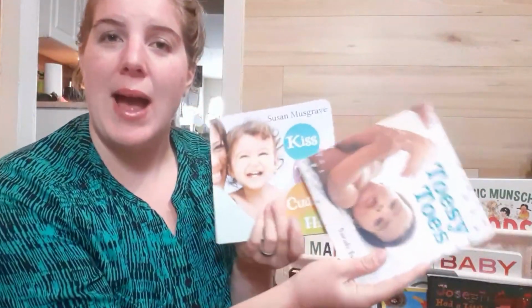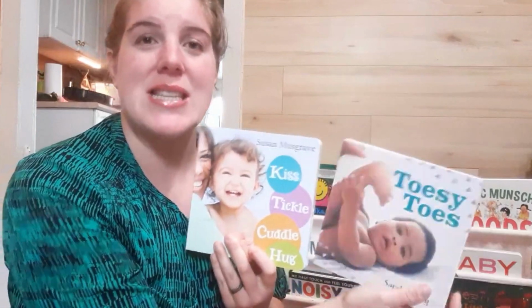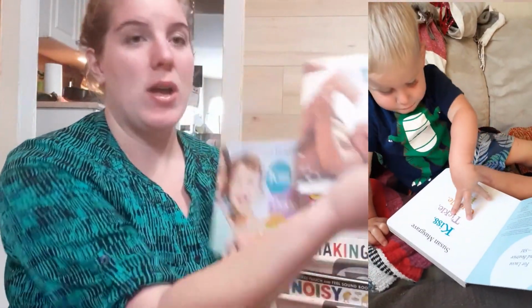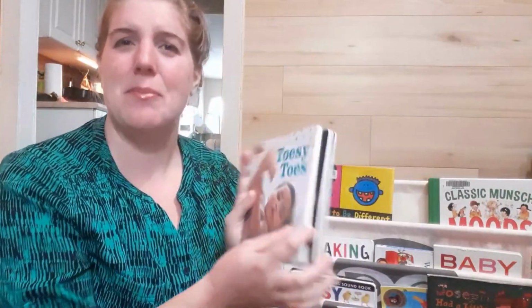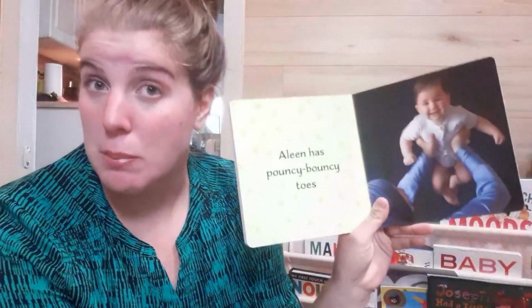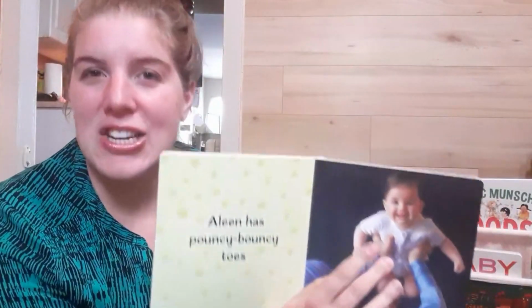And we also have two books to do with emotions and different body positions. So this one is about toes, and it's actually, the words are hilarious. Pouncy, bouncy toes. But just looking at the actions and the movements and the expressions that's going on, and Isaac is interacting with that, he's super responsive to seeing those images.